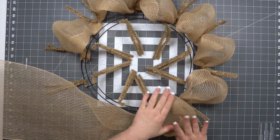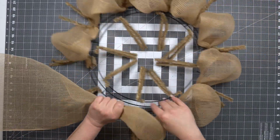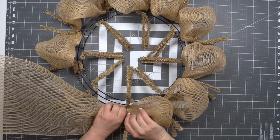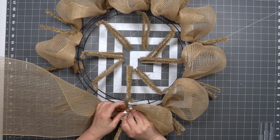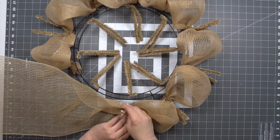And so I am going to continue with 10-inch poofs, and I will be back when I am done with this row. So go get yourself a glass of water or a glass of wine and come on back.